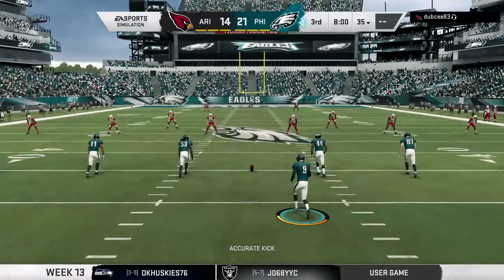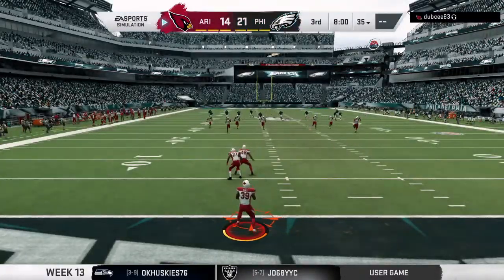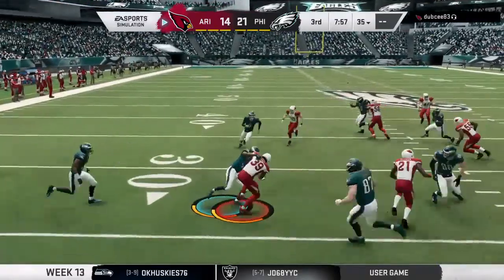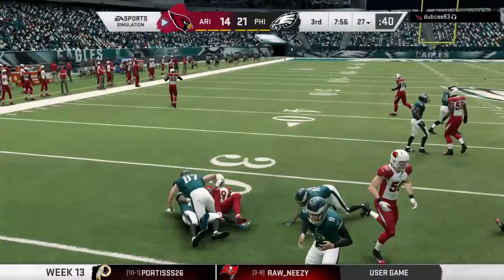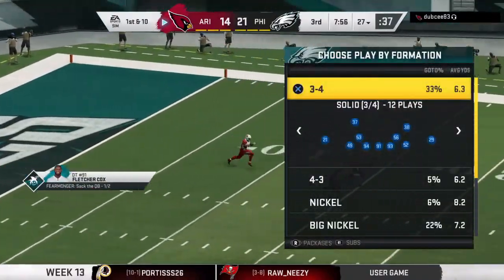Both teams appear ready for the fight ahead, and we resume action here in quarter number 3. This is fielded at the goal line. And this return nets positive as he gets past the 25 and up to the 27-yard line.